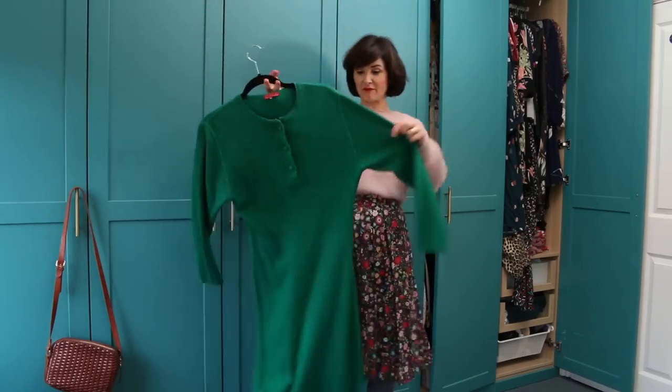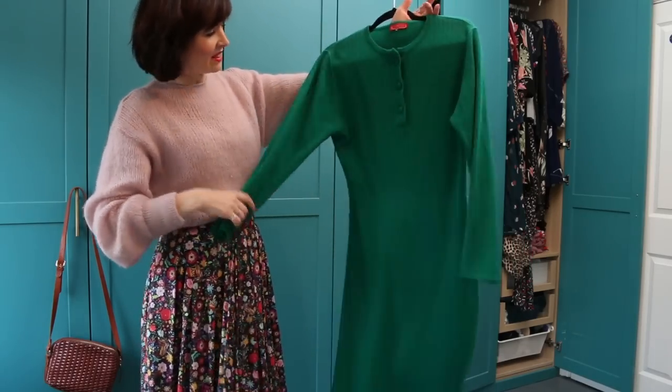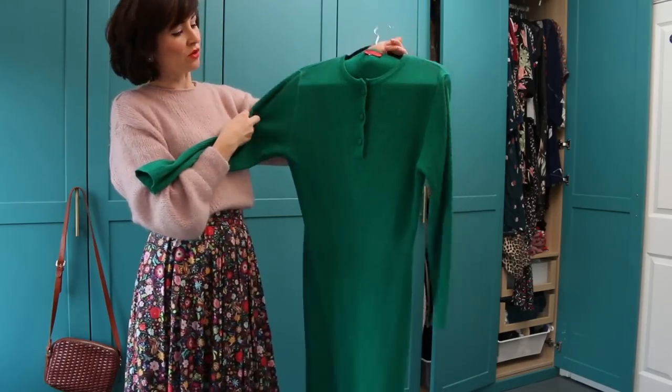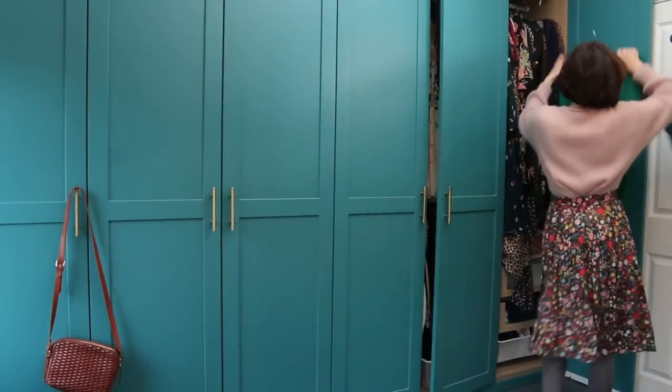Love it. And we are actually going to see if there's anything we can do to create a pattern with this. But I think the problem is it's a knitted garment, so it would be so dependent on the cloth that you made it in that I don't know if it would work as a pattern.